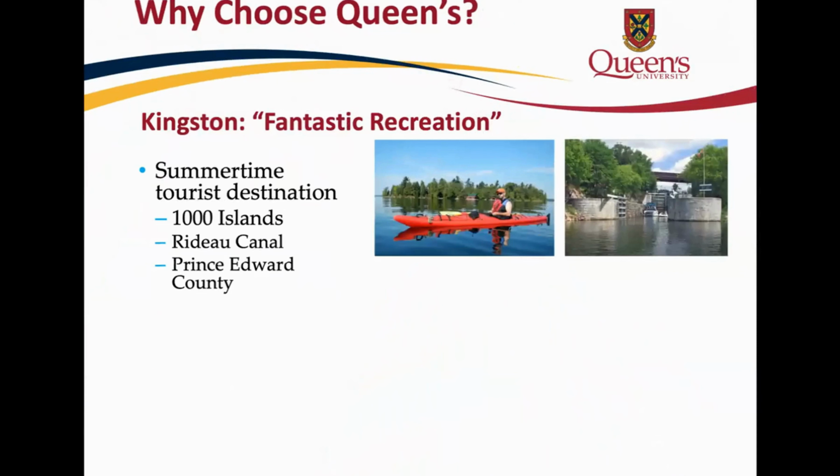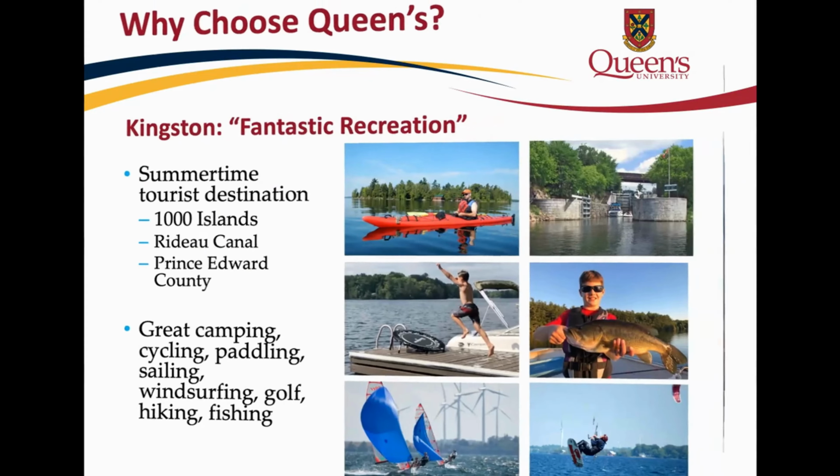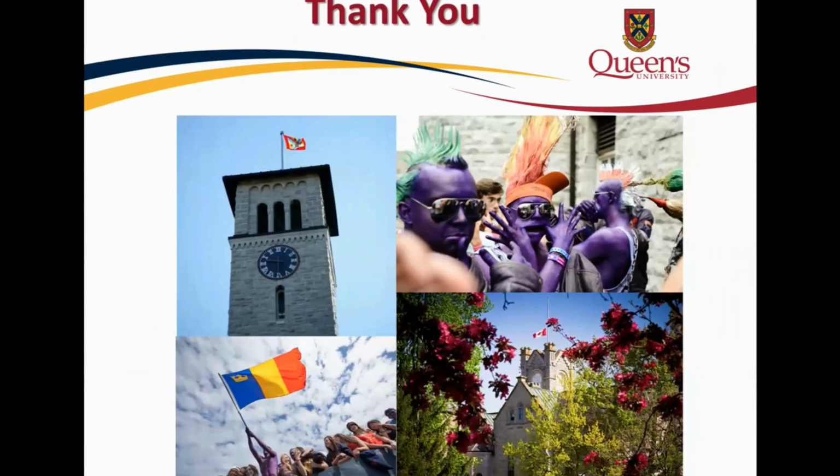Like I mentioned, it's an incredible place to get outdoors. We're cottage country central here. I think half of these photos are from Bardana's cottage, which we go to at least once a year to go water ski, but Bardana is actually just trying to torture us. And if you're into wind sports, there's golfing, hiking, fishing. But overall, I think that you can't go wrong with Queens.